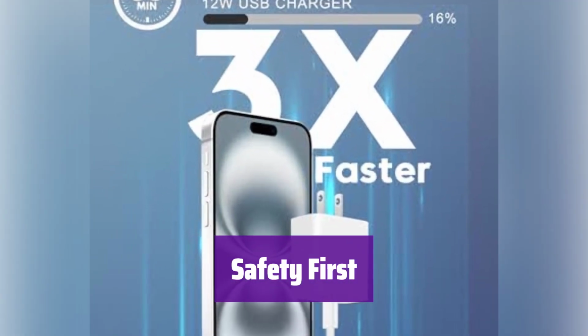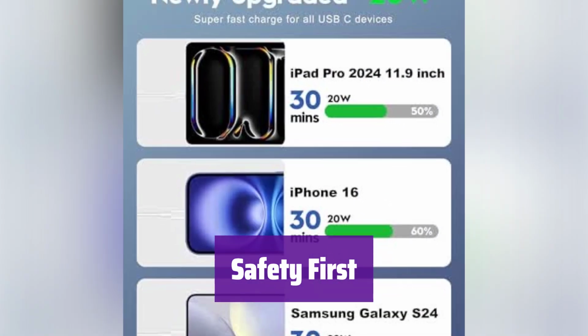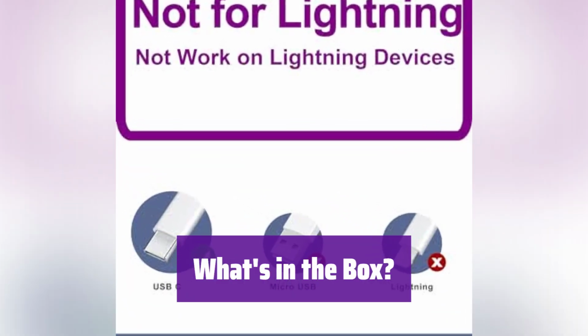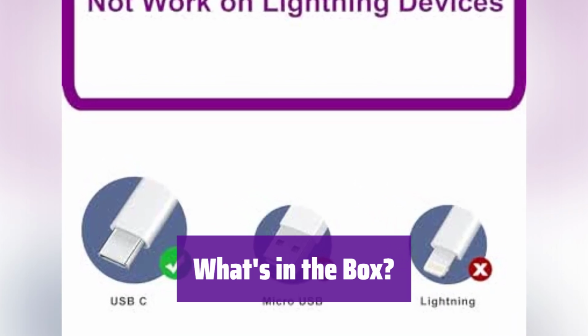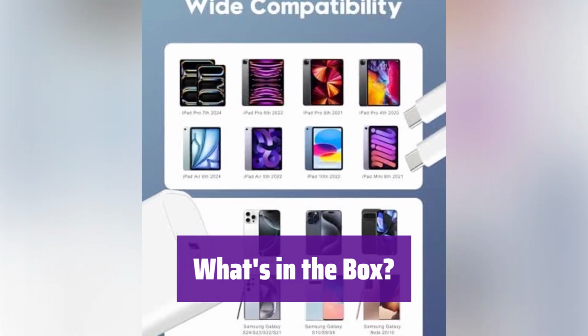Built-in safety features protect your devices from overcharging, overheating, and voltage issues. Charge with confidence. You get two 20W USB-C wall chargers and two 6-feet USB-C to USB-C cables, everything you need for fast and reliable charging.